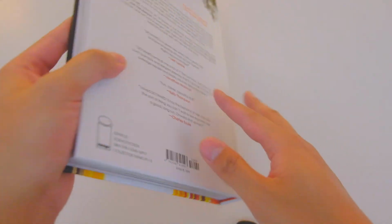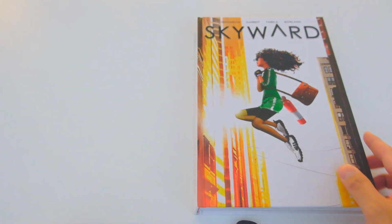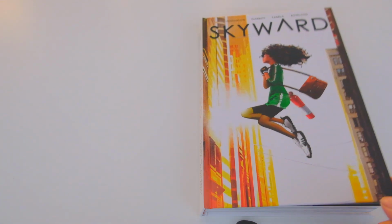So this book did come out, I think, sometime early this year. I kind of slept on it because I was more into violence and killing and all that crazy stuff, like all dark and gritty, like Garth Ennis and stuff like that. But I just finished Punisher, and I felt like I needed a little break from all this violence, and let me just read a feel-good story. So Skyward is an Image title.